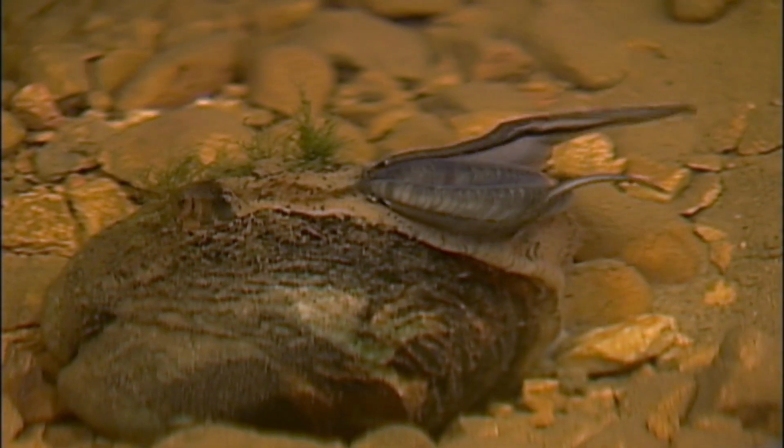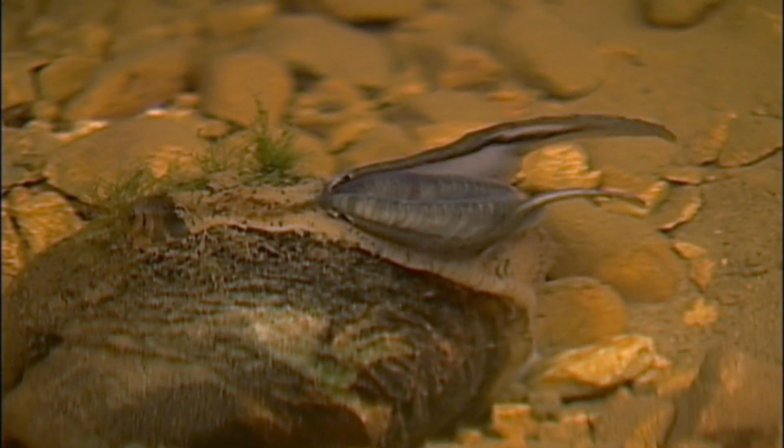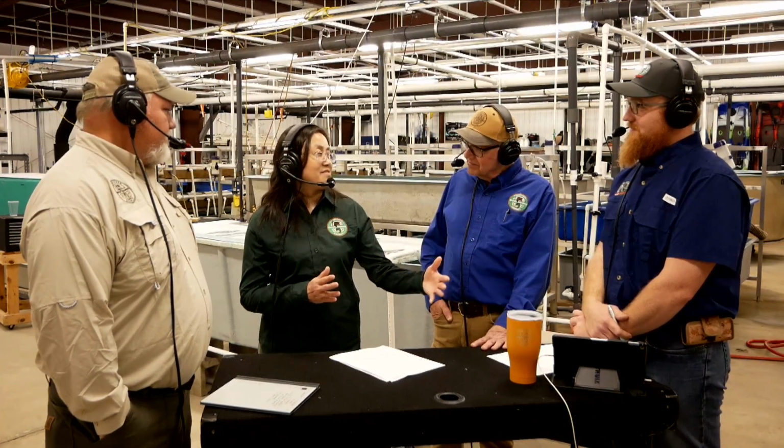So if there's anything happening in the ecosystem, they are the first ones to get impacted. So if something happens, you see the mussels die off. That means something in the ecosystem is going wrong. So that, and also for the mussels, that's beyond the ecological importance.